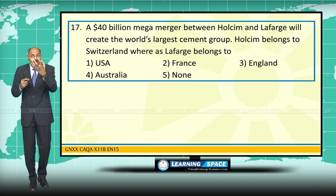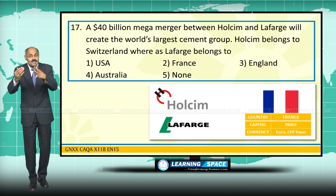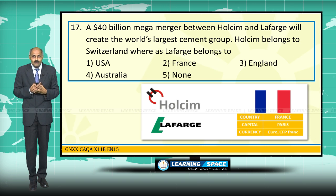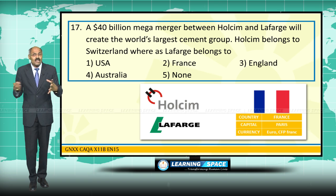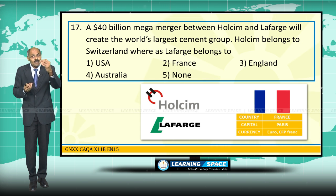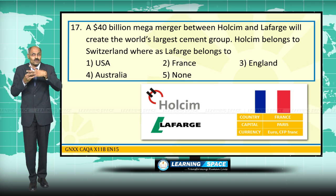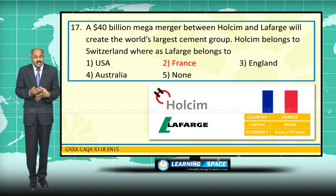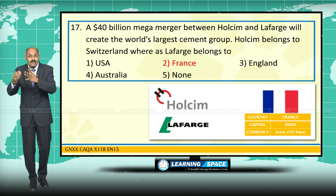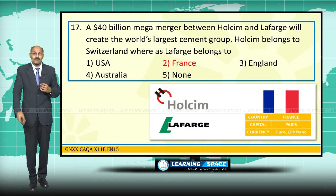A 40 billion mega merger between Holcim and Lafarge will create the world's largest cement group. Recently, there was a merger of Holcim and Lafarge, and various regulators are clearing this merger because a merger of multinational companies is required to be cleared by various regulators. Holcim belongs to Switzerland and Lafarge belongs to France. These are cement companies, and with the merger of these two, the group will become the world's largest cement group. Please don't forget, Holcim belongs to Switzerland and Lafarge belongs to France.